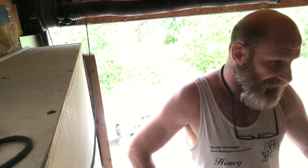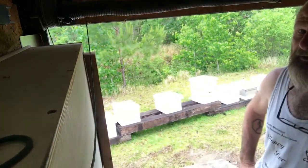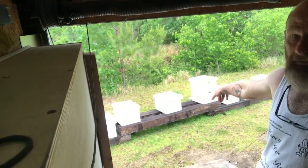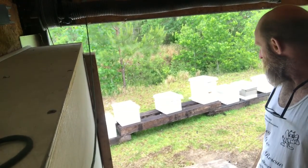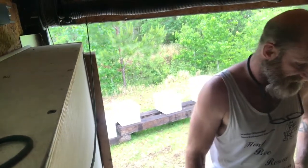So I'll go get that in the morning. And then I've got the other one here. So I'm going to set them up. I'm just going to put them right out there in those two spaces right there. Set them up. I'm going to put the suit on because I can tell you right now, they're not going to be happy with me.